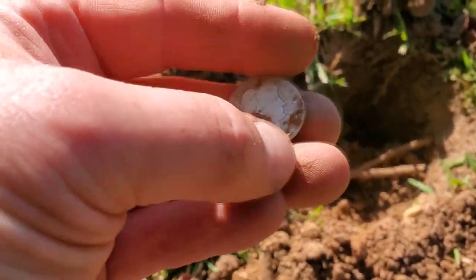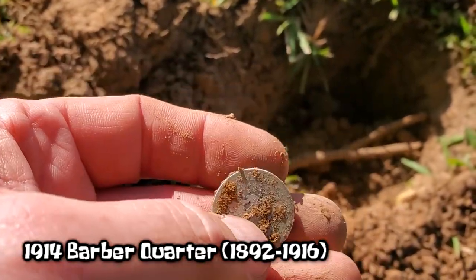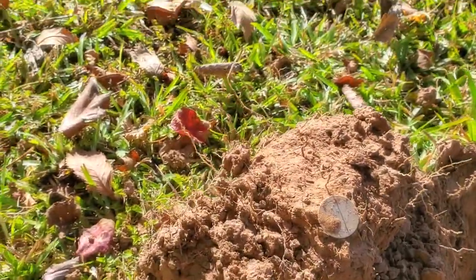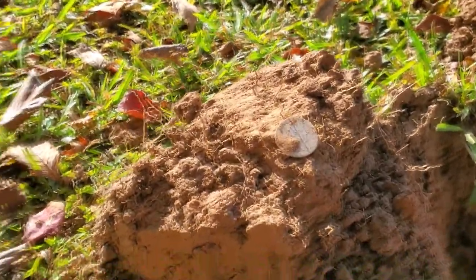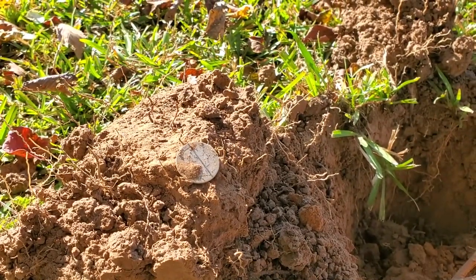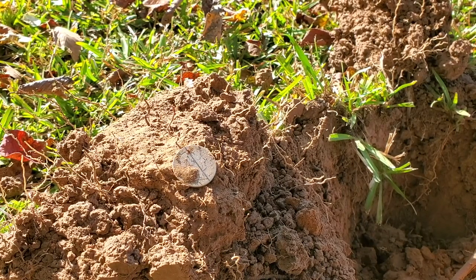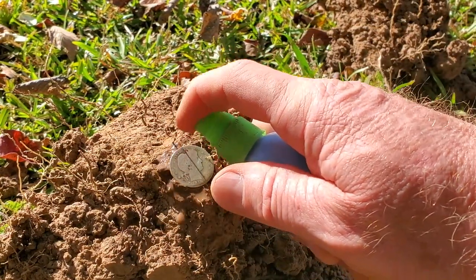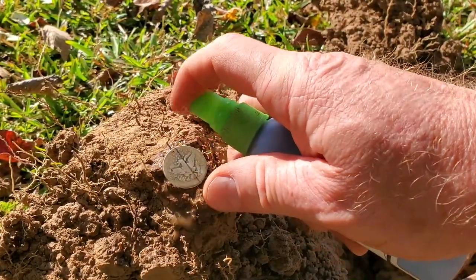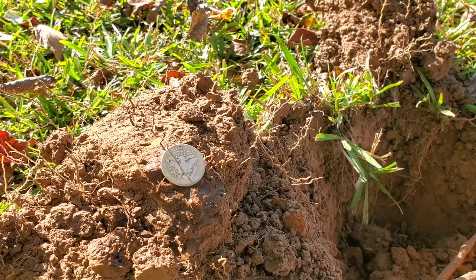Yep. 1914. Barber quarter. Set it up right there. Let's get my camera set up. Let's get a little water on it. I don't want to rub it. I don't know if a 14 is a key date or not. Yeah, 1914. I'll take that any day.